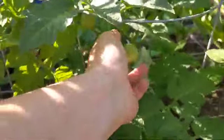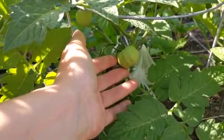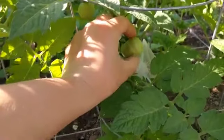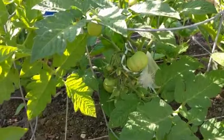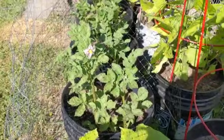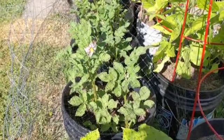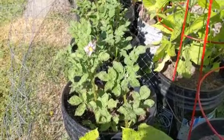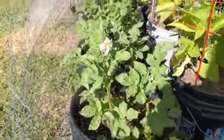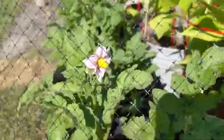Here's the size of the lime green salad tomato from Totally Tomatoes. It is definitely winning the size race. The last thing that I wanted to show on my tour was that my potatoes are blooming. Well, maybe not potatoes. This particular potato is blooming. It's actually one of the prettiest blooms I've ever seen. It's very interesting.